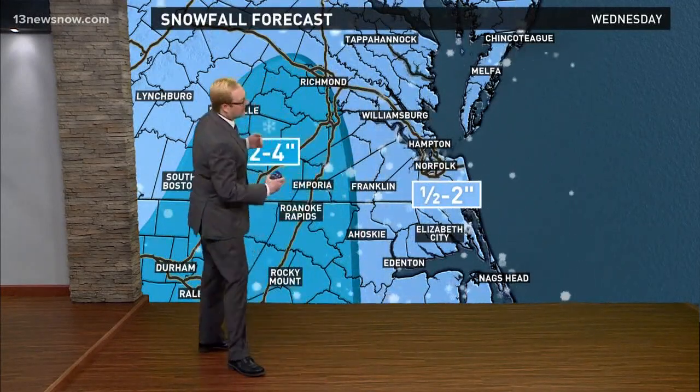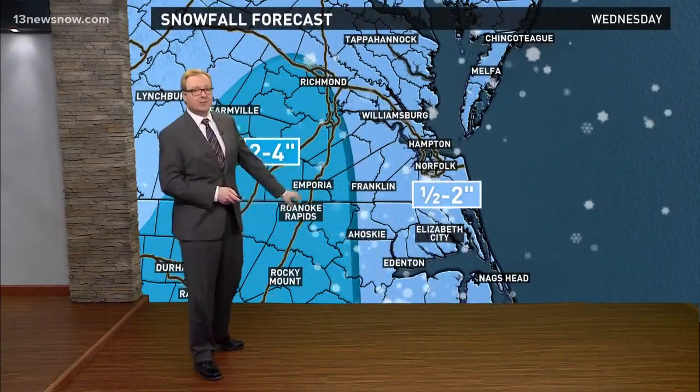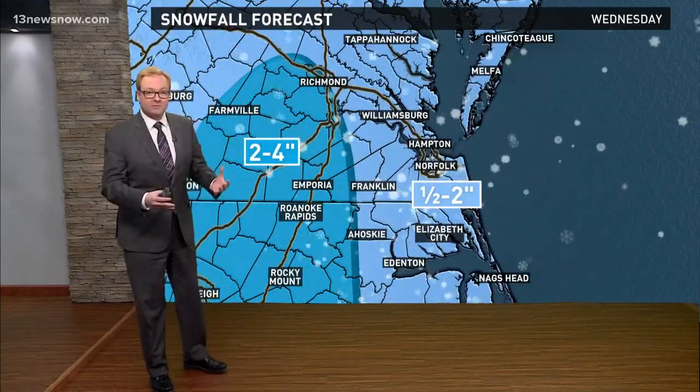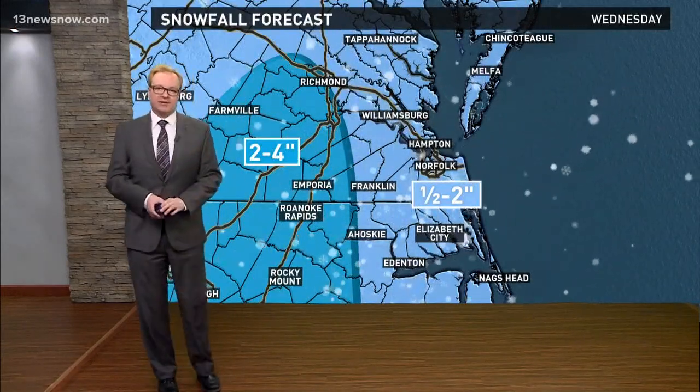And once you get far inland, 2 to 4 inches across central Virginia from Richmond down towards Emporia, and even maybe far western parts of Southampton County and parts of Sussex County. So we'll continue to watch things as they evolve during the next 12 to 24 hours. And of course, we'll have much more coming up in just a few minutes.